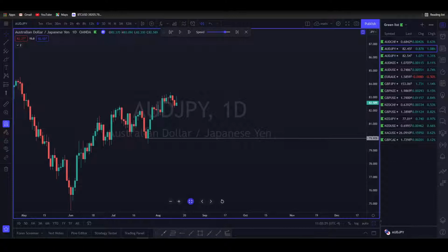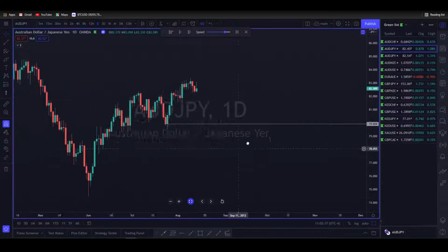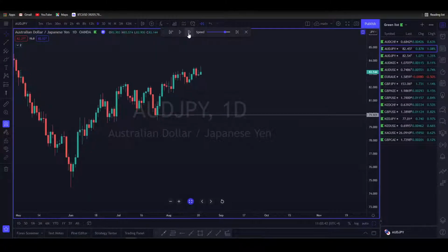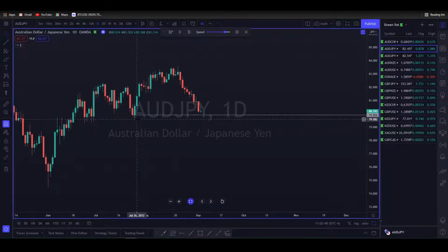We're gonna take a look at something. I got this Aussie Yen here pulled up. This is a bar replay, but I was messing around with it this morning and saw something very fantastic, and I just wanted to bring it up. So down here we know is support. Look how this thing traded straight down back to the level.